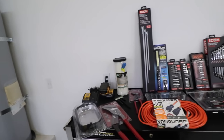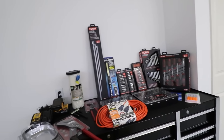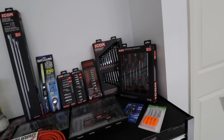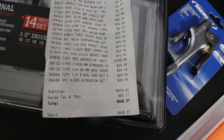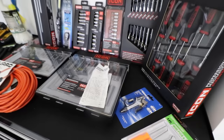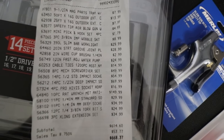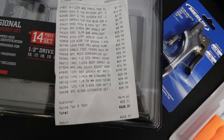So these are all the tools I picked up today, like I said, just for the house. I won't be using them too much. I mean, not regular daily like working at the dealership, but if you guys are curious how much I spent on all this, all of these tools here ended up running to about $668. So really not too bad for the amount of tools I got. I mean, try going onto a big tool truck and picking up all these tools for that price. And with the lifetime warranty, you do the math, guys.